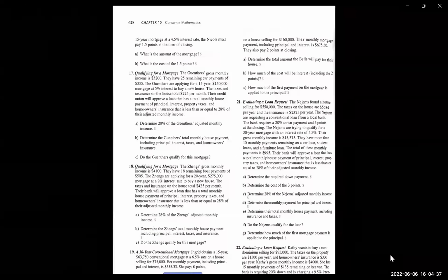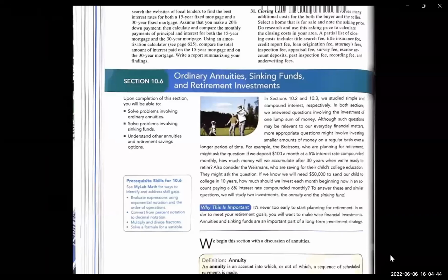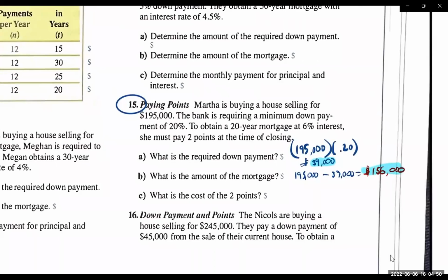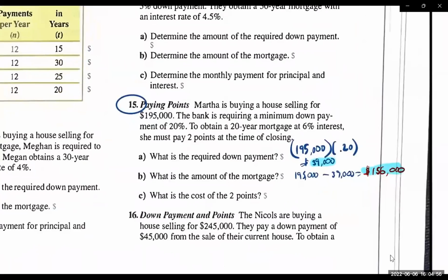Yeah, that's right. And then the final part, we did that right. I was just double checking that we didn't mess up on anything. The final part is asking what is the cost of 2 points? So each point is 1%, so 2 points is 2%. So we just have to multiply the mortgage amount, 156,000 times 2%.